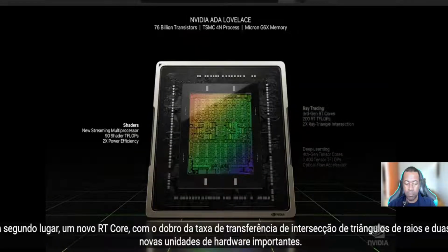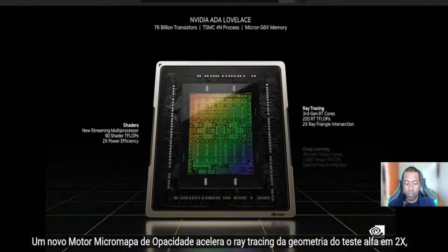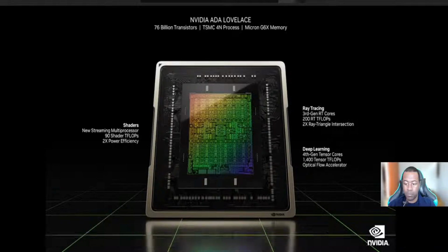Second, a new RT core with twice the ray triangle intersection throughput, and 2 important new hardware units. A new opacity micromap engine speeds up ray tracing of alpha test geometry by a factor of 2 times. And a new micromesh engine which increases geometric richness without the BVH build and storage cost. And third, a new tensor core with the Hopper FP8 transformer engine and 1.4 petaflops of tensor processing.